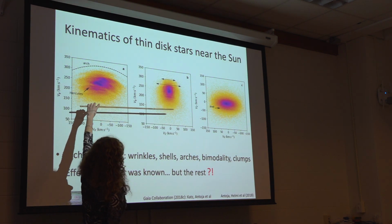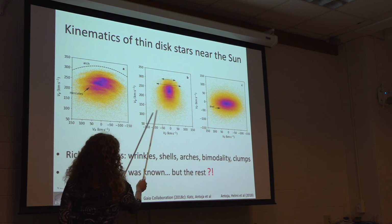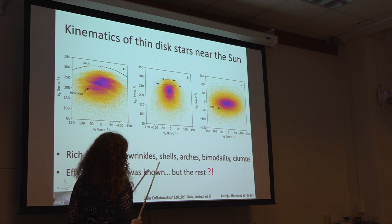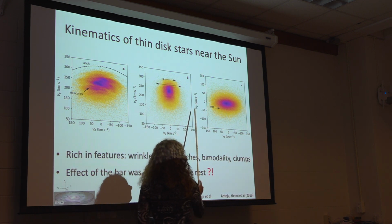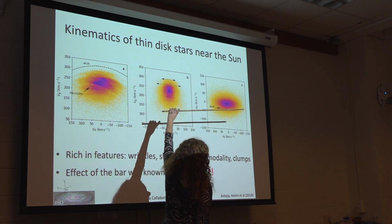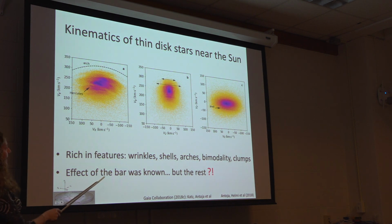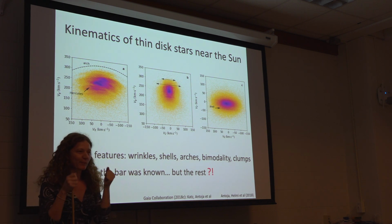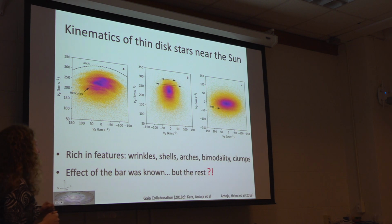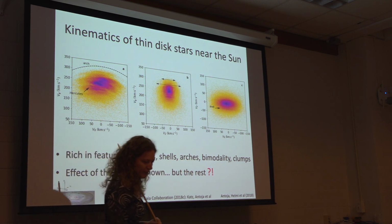You can also see shells if you look at the other components. So this is V-phi versus Vz. So we see very sharp features, and also if we look at Vz versus VR, we also see very, very sharp features. So we knew about the bimodality caused by the bar, but we were surprised to find so much structure, and it felt as if suddenly you were putting your glasses on and seeing sharp. So what is the rest? Why are we seeing so much structure?